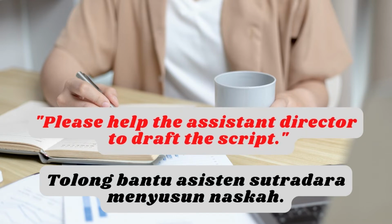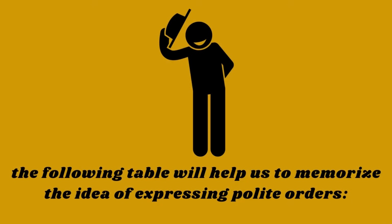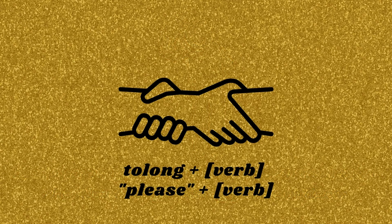Please help the assistant director to draft the script. In summary, the following table will help us to memorize the idea of expressing polite orders. Tolong plus verb, please plus verb.